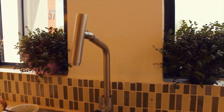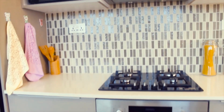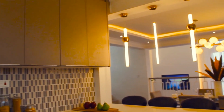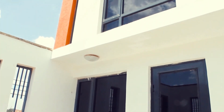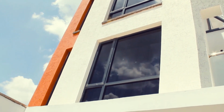Stepping into the kitchen, we find this well-designed and well-thought-of area with enough countertops and appliances. This kitchen also comes with a spacious walk-in pantry. This open laundry area provides functionality for life's daily tasks as you enjoy the calming breeze.